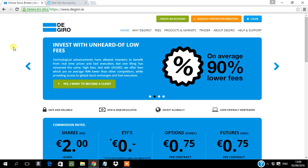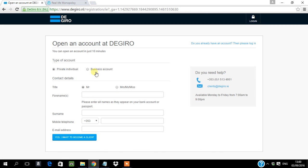Basically, to open up an account is very simple. You just click here, create an account. Just go through the process of putting in your details, and it will probably ask you for your PPS number. Once you're done with that information, it will give you a bank account so you can transfer your money to, and it will be DeGiro's bank account, and they will know that it's you by the details you provide. It will take 3 business days to activate your account after you've made the transfer.